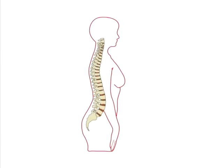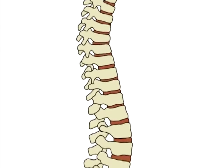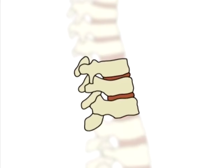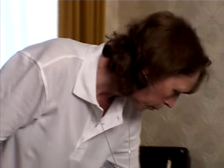A healthy spine is designed to be flexible. Its 33 bones, or vertebrae, are separated by strong pads that act as shock absorbers and allow the spine to bend. Ligaments and muscles provide stability and power. Damage to its basic structures can cause pain.